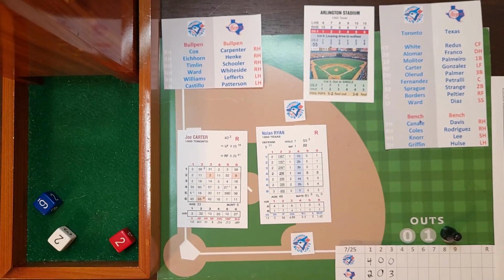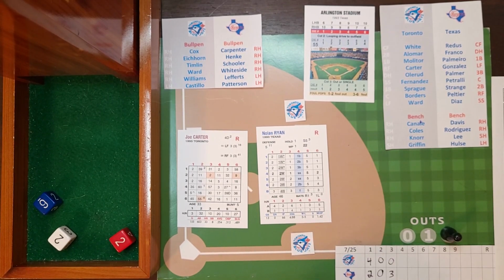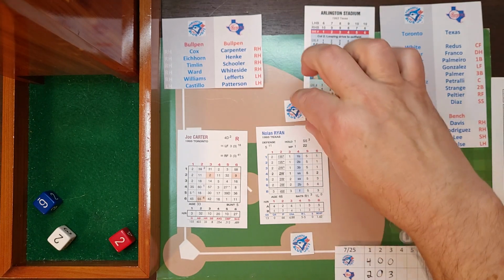Carter, 2-2. That's going to be a base hit. 2-2 is an 11. 2-6 is a 3. It's a total of 14. That's a single up the middle. Runners advance 2 bases if their speed is higher than 4. Turner Ward, his speed is a 4, so he will get the 2 bases.